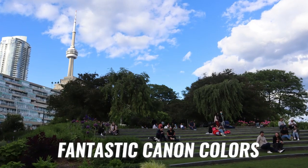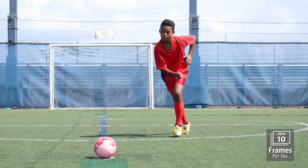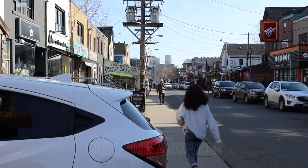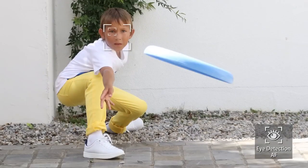If you're a casual user who doesn't really like to edit their photos, you're going to get stunning photos right in camera. The Canon M50 also shoots 10 frames per second, which is great for catching fast-moving action, and the autofocus is definitely fast enough to keep up. It also has intelligent object, face, and eye tracking, so you'll never really miss your shot.